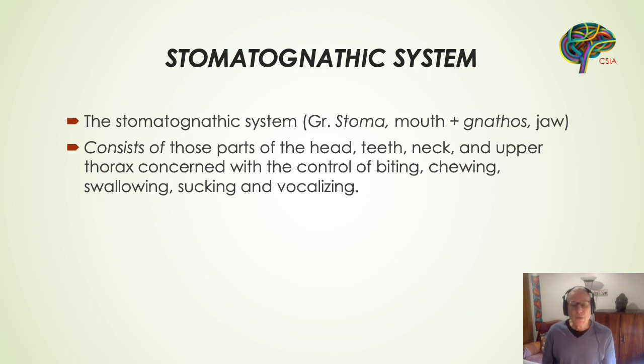So this jaw and neck course is really about working with what's called the stomatognathic system. Stoma means mouth, gnathos means jaw. And the stomatognathic system consists of parts of the head, teeth, neck, and upper thorax concerned with the control of biting, chewing, swallowing, sucking, and speaking.